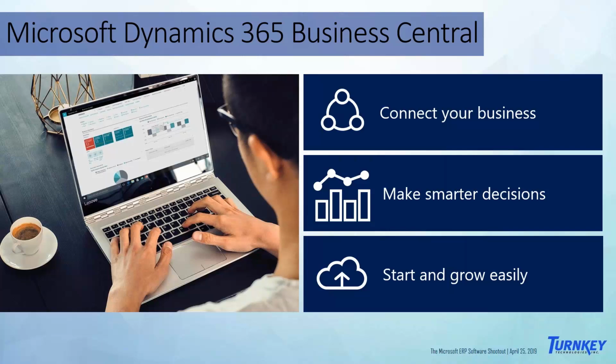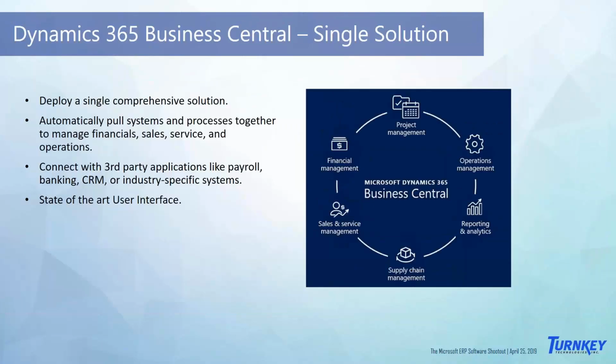One of the main concerns I hear a lot with customers and prospects is, I'm outgrowing my current system. I've got all these disparate proprietary applications. But my main concern is, how do I tackle this all at once? Well, Microsoft Dynamics Business Central positions you to be able to implement a new mid-sized ERP solution, start with what you need, as well as be able to grow easily in the future and add on additional modules and features and functions as you may need them.